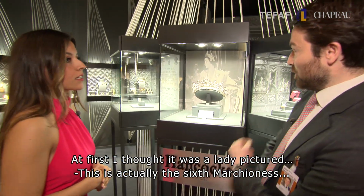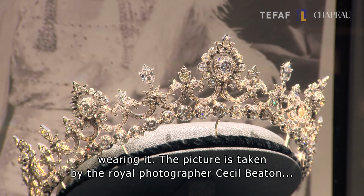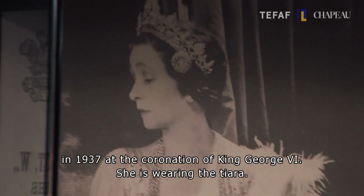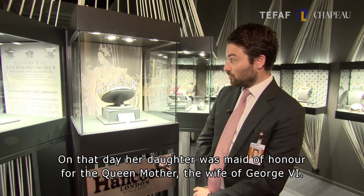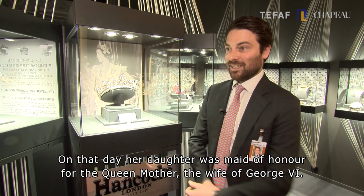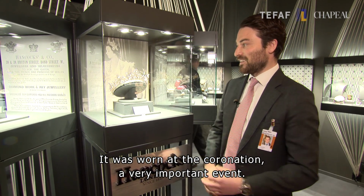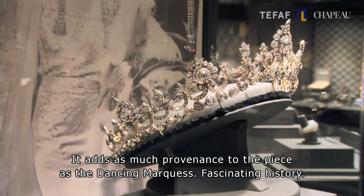Well, this is actually the sixth Marchioness wearing it, and that picture's taken by the royal photographer Cecil Beaton in 1937 at the coronation of King George VI. And she, obviously, as you can see, is wearing the tiara. And on that day, her daughter was one of the maids of honour for the Queen Mother, who's obviously the wife of King George VI. So it was obviously worn at the coronation, a very important event, and adds as much provenance to the piece as the Dancing Marquess. So a fascinating history.